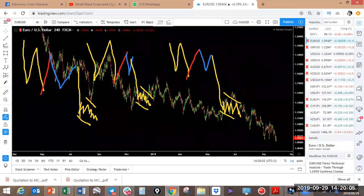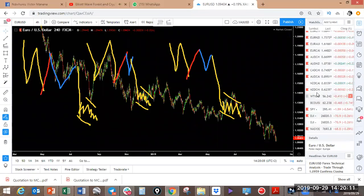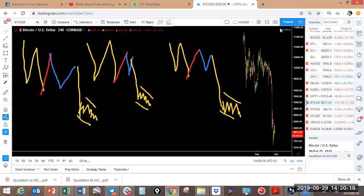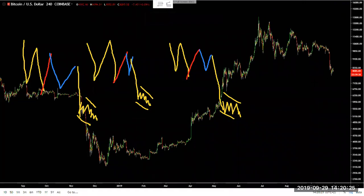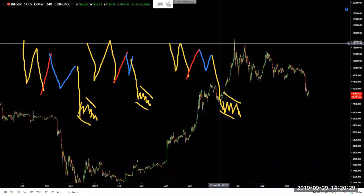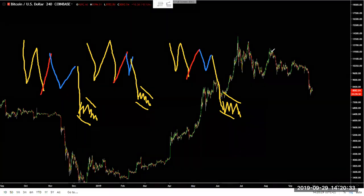So now let's go to Bitcoin and see how we got the drop. This is very exciting and interesting when you're trading, something that actually plays out, that gives you confidence to trade. Now this is Bitcoin. Now Bitcoin, remember we identified this way before this happened. We started identifying that structure when we were here.